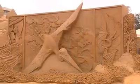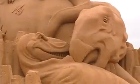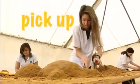This story is about dinosaurs made from sand. We'll look at the word sculpt, the expression the whole gamut, and the phrasal verb pick up.